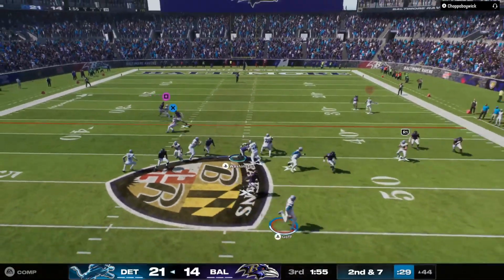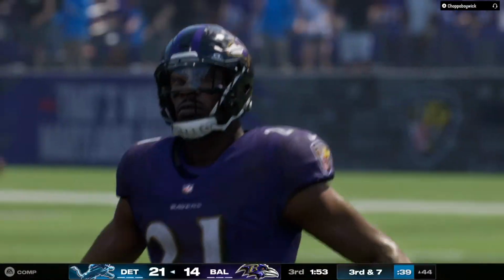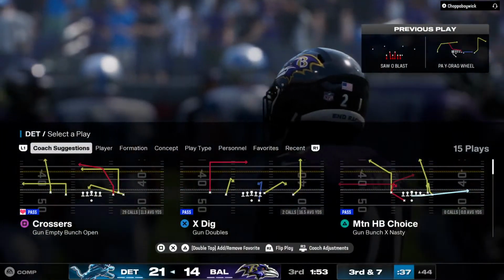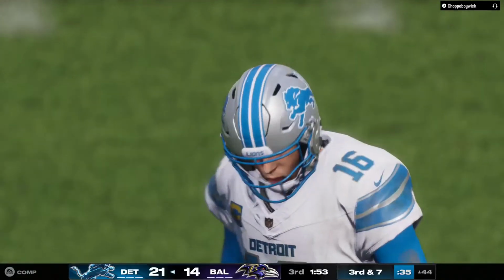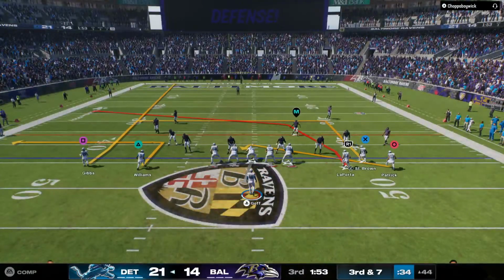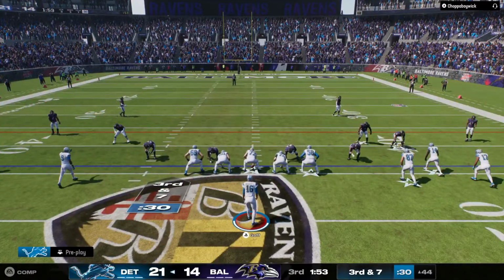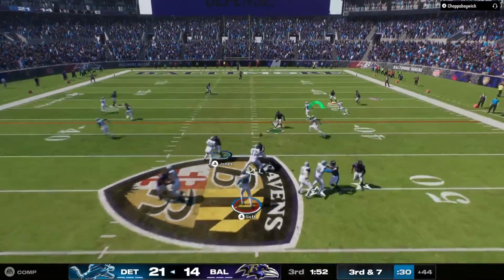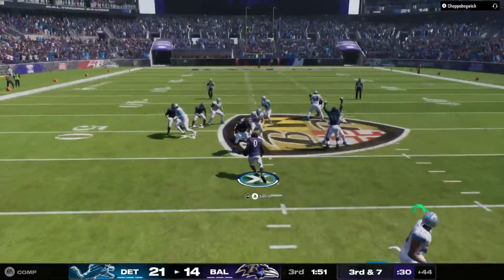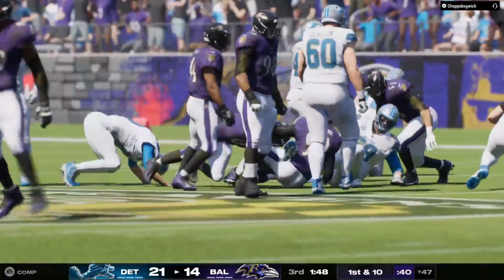Off the play fake, here's Goff. The ball deflected at least a couple of times, but it'll fall to the ground. It's incomplete. There's a fine line between trusting your arm and having a little bit too much faith in your arm, right? I think this is one of those situations here, Mike, where there was nowhere to go with the ball. That's over the middle and intercepted. Picked off by Roquan Smith.